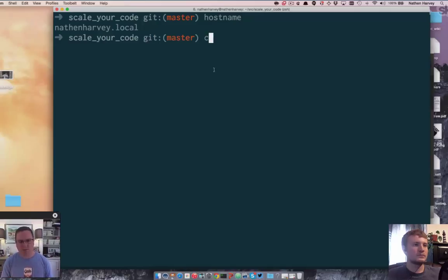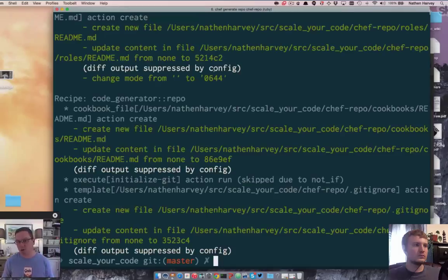So I'm going to start by creating a repository for all of my Chef code. I'm going to use the chef tool. It has a bunch of generators. So I'm going to generate a repo, and I'm just going to call that repo, just like we did in the diagram, chef-repo. Of course, the name of the repo is relatively insignificant. It should mean something to you, but Chef doesn't care what you call that repo.